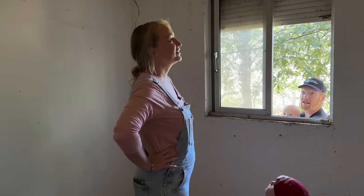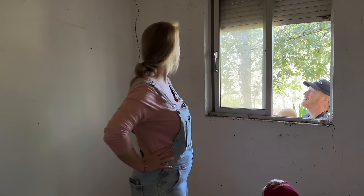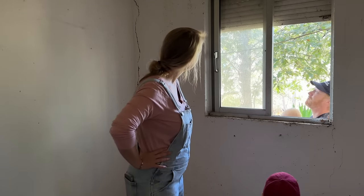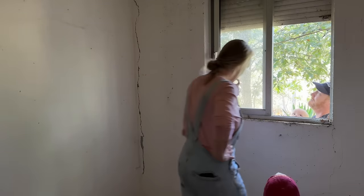Okay. Well, Mummy, should we come inside here? Darling, there's some pretty significant cracks in here. I haven't really noticed. They are gnarly. And we've got a big ant nest right there. Really? Yeah, a really big one.